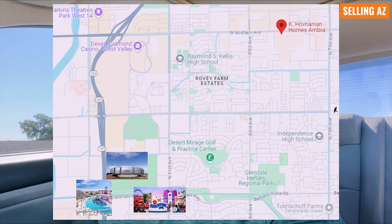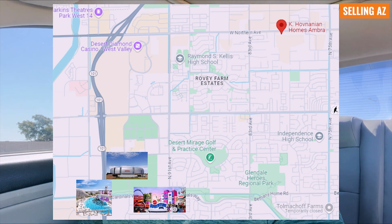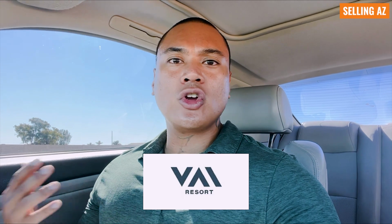What's really awesome about Glendale too, guys, as far as what there is to do here, is the Cardinal Stadium. The State Farm Stadium is also in Glendale, and it's literally like 10 minutes away from this neighborhood. Also really cool about Glendale is they're building the first Mattel Adventure Park here, as well as a resort-style development with a man-made beach, I think it's called the VAO Resort. They will have numerous restaurants there, guys, and also concerts. It's a really cool outdoor venue being built here in Glendale. So Glendale is going to be a hub of entertainment once those two are built.